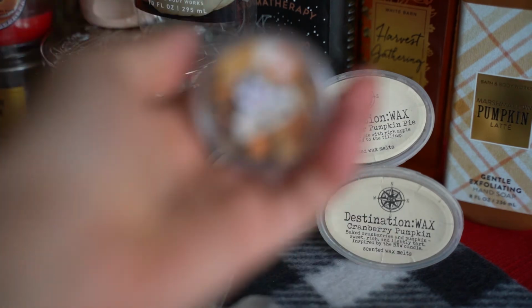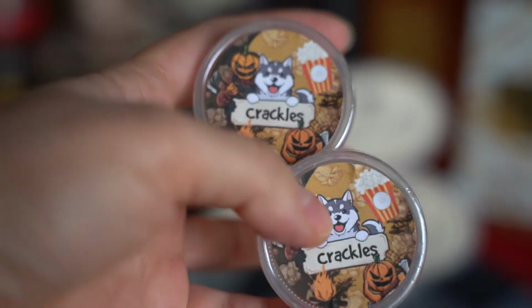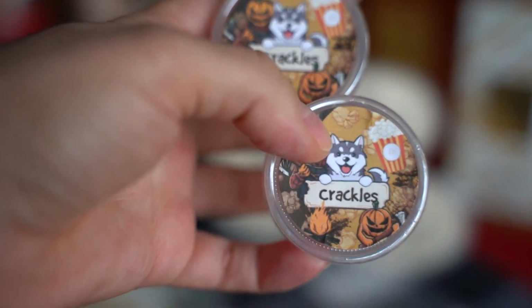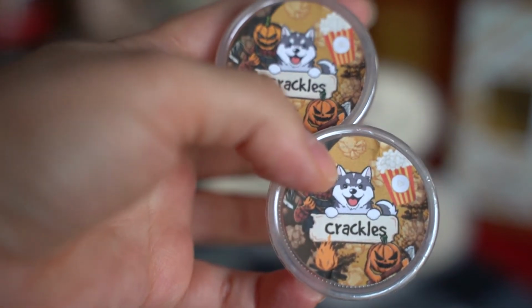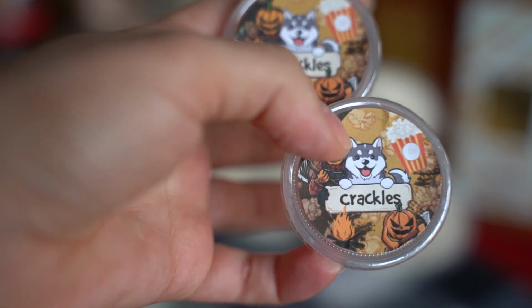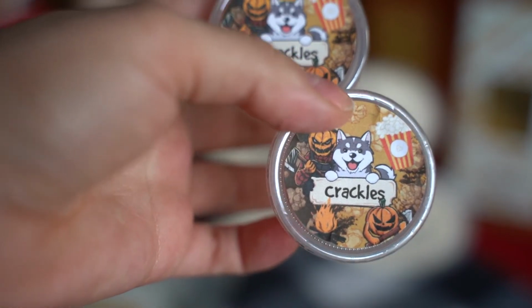These next ones down here are two of the 1 ounce scent shots, I believe in the Scent Crackles. This is from Wicks. I really like the labels on these ones. I think they're very cute. I believe this is a firewood popcorn pumpkin based on the photos, but I can't remember for sure.